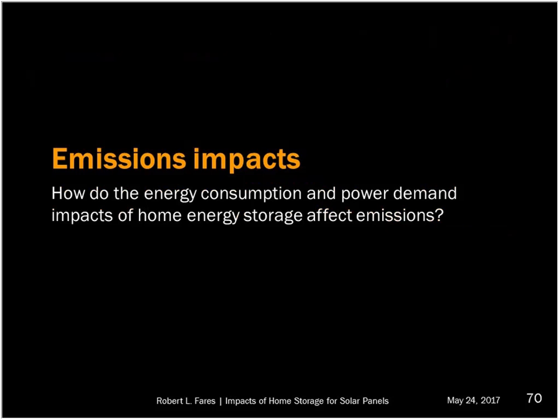All right, so now the next thing we analyzed was the emissions impact. So we knew that storage changes when the households draw energy from the grid. It also changes the total amount of energy that they draw from the grid. And so what we wanted to know was, what are the emissions impacts of that? Is it maybe going to reduce the use of your peaking combustion turbines by shifting the peak, as I showed in my first graphs of the power demand, and then maybe shift more generation to natural gas combined cycle, which has a lot lower emissions than those combustion turbines? Or maybe is it going to be shifting natural gas and replacing it with coal?